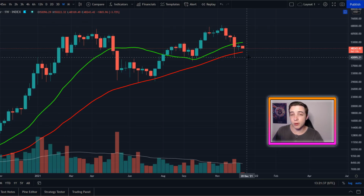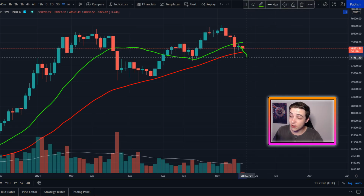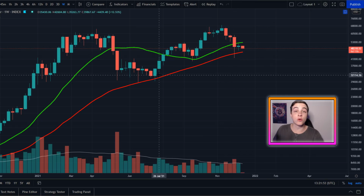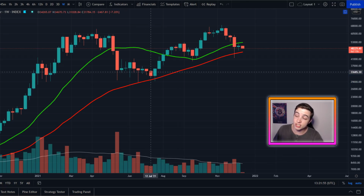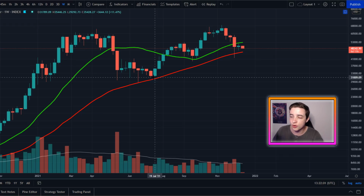Now, if Bitcoin experiences a quick wick below 45k and comes back up and then sees a very fast recovery, that is okay, because that is what we saw in this flash crash just here. And also towards the end of July, we did actually see prices below the 55-week SMA, but that was only a wick to the downside. We never saw a weekly candle close below this moving average.